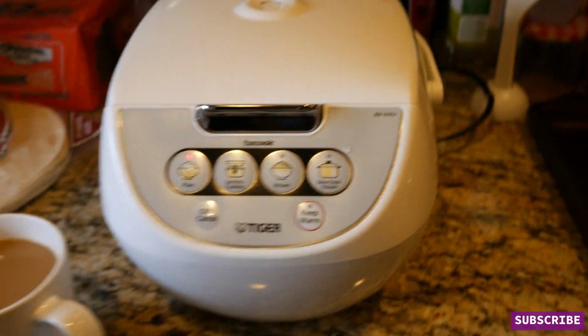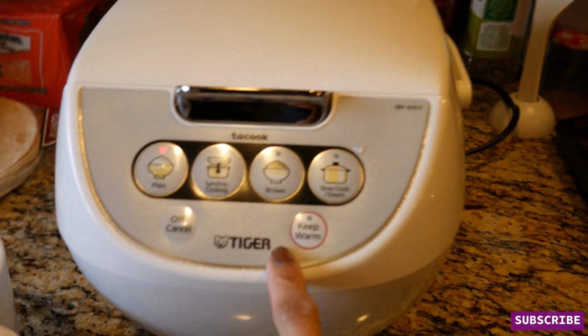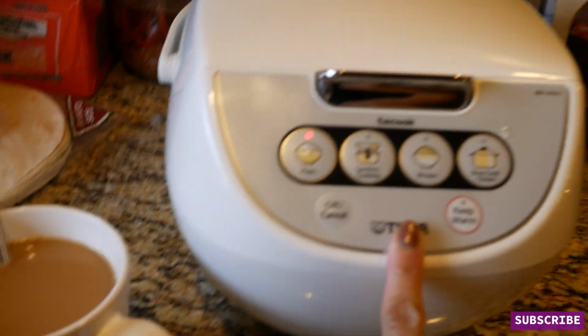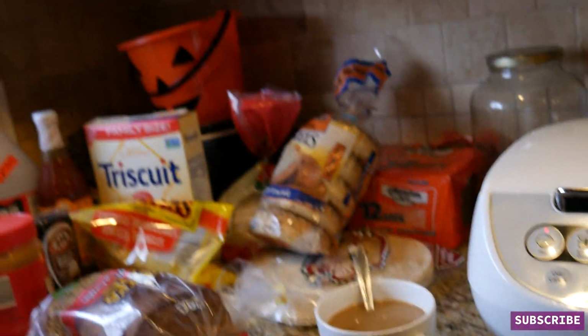Tapos nagluluto na ako yung rice ko, naka-ready na. Binili namin to sa Amazon. Ang ganda ng rice cooker na to. Ayan, yung rice ko nagko-cook na siya. So, check lang natin yung pan natin kung mainit na at saka mag-start na tayo magluto.